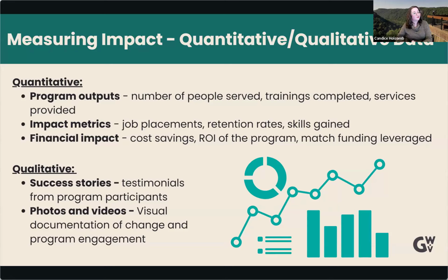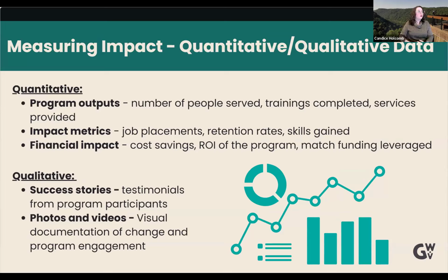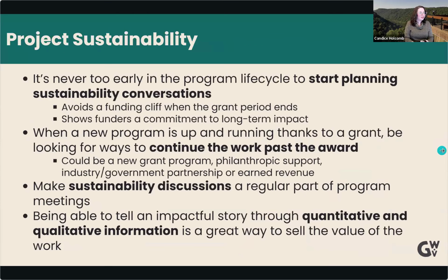So, next, while we're talking about impact, we're getting into sustainability, so let's go to the next slide and talk about project sustainability. We're planning for the future. We do that a lot, don't we? We've been planning for the future this entire presentation. So, sustainability, guess what? Be proactive about it. It starts on day one. Don't wait until the end of a grant period to think about what is coming next. So, just to kind of get the conversation going, ask yourself questions such as, what happens when this grant ends?